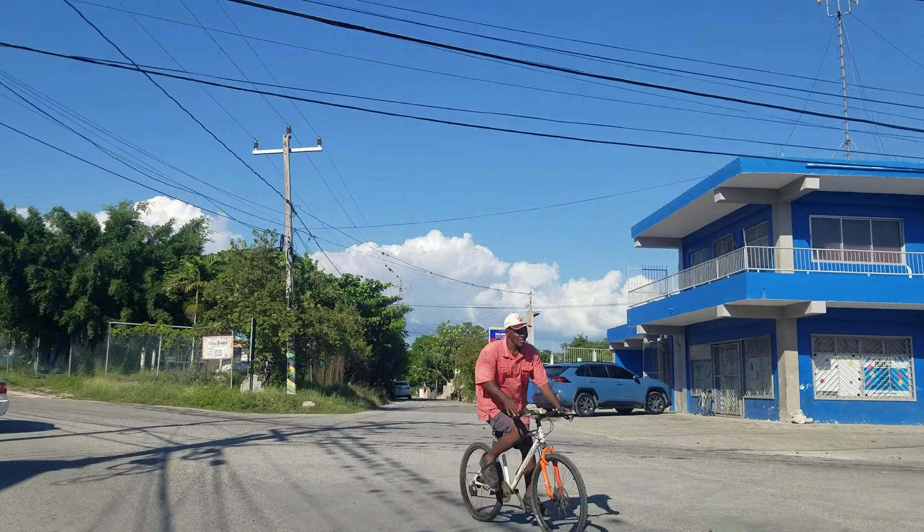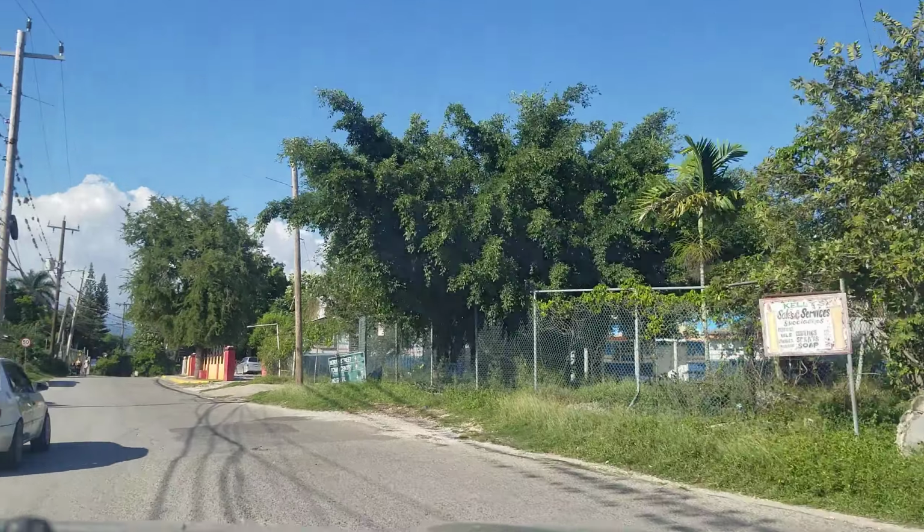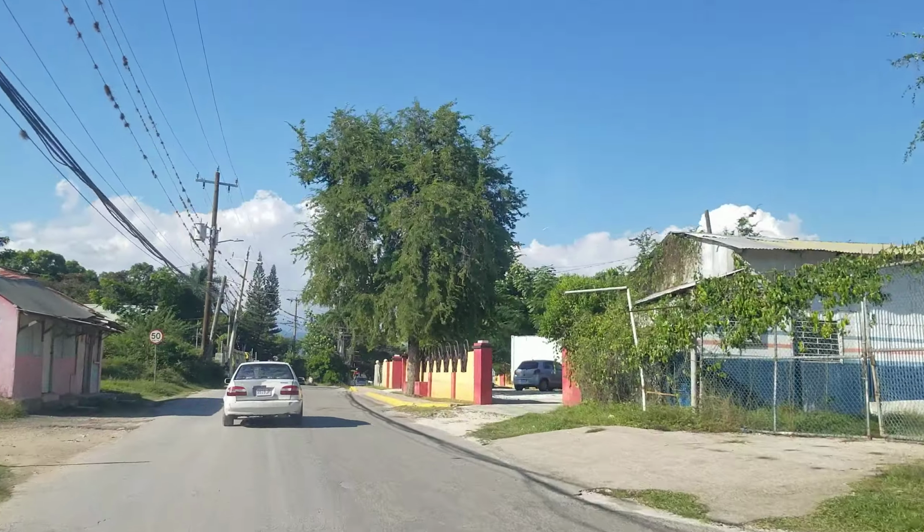Alright, so we're going to be driving out of Black River now. This is a road that takes us all back to the main road.